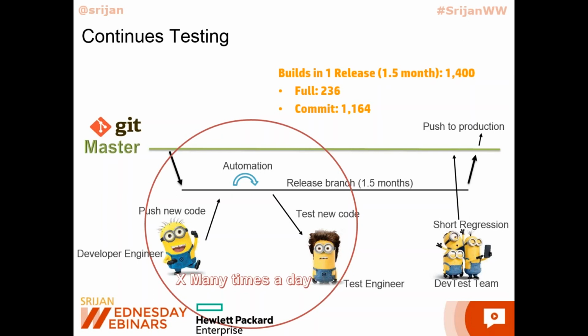But as I mentioned before, each of the engineers, the testers, can pull the code anytime he wants. If he wants to coordinate with the developers, he can take the code from the developer in 1 minute.